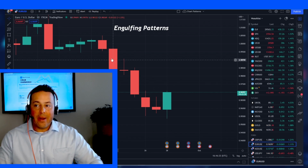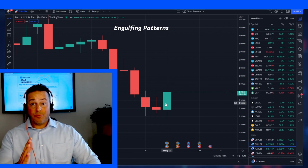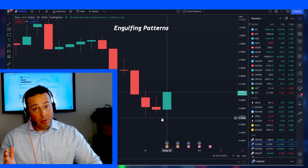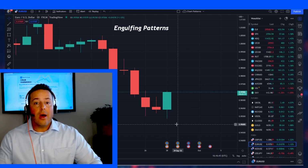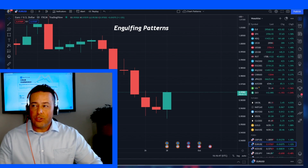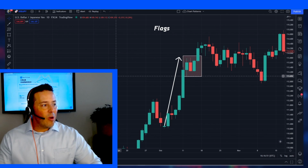So both bearish and bullish engulfing patterns, very powerful ways to either spot reversals, or if these occur within a prevailing trend on a pullback, perhaps you could use them to get in on the trend with the broader trend direction. So that's two pretty darn good patterns there. Right here's flags. Once again, one of my personal favorites.